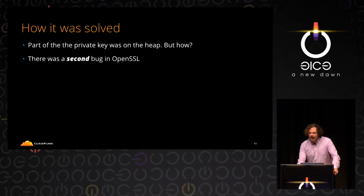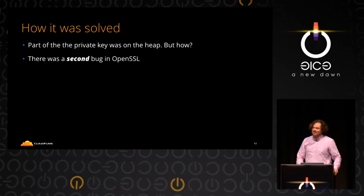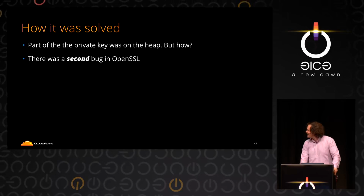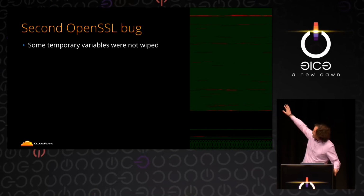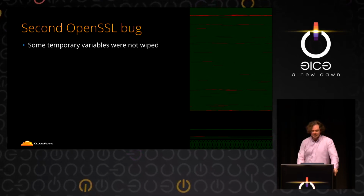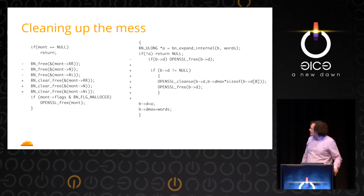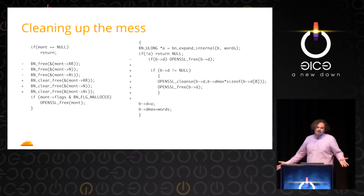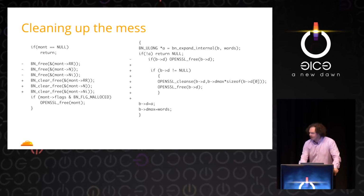So how did it actually get solved? Well, there was a second bug in OpenSSL. Who would have known looking through that code? If you dump the memory of the request, all the places in red are where private keys did exist at one point, and it turns out some temporary variables were not wiped. This is the code to clean up the mess. There's BN_free versus BN_clear_free. It was just in certain cases in the Montgomery multiplication they didn't clear up. They didn't clean the partial pieces.